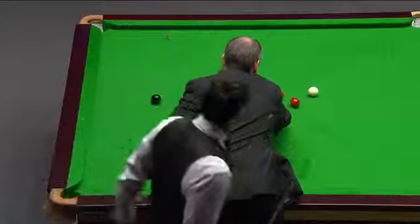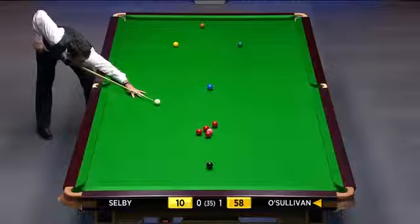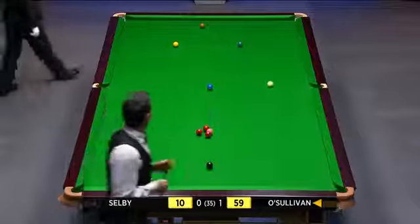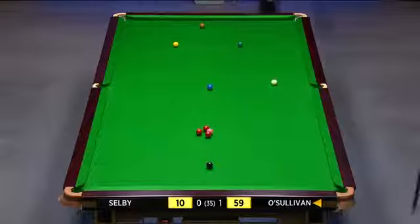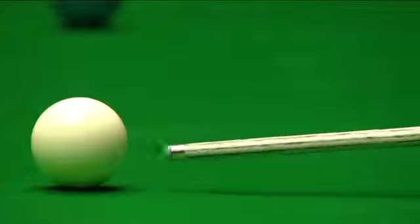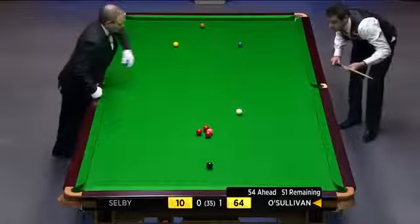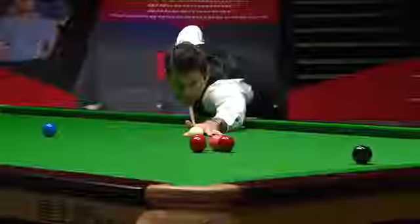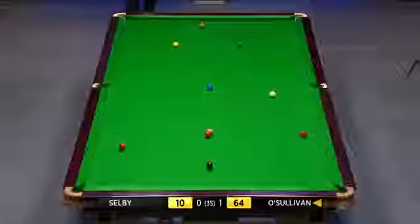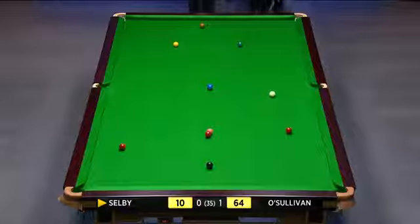This was Ronnie trying to get a look as to where he's putting the pink. He couldn't believe it went on the spot, but it did. So this blue, 32, and he'll put him 54 points in front with just 51 remaining. Well, these reds are obviously a plant to the left corner. So it didn't matter about the pink going on its spot. Oh, well. He'll be kicking himself, Ronnie O'Sullivan, there. 37. He will be kicking himself. It looked a dead set plant. I don't know why he needed to play it so hard.